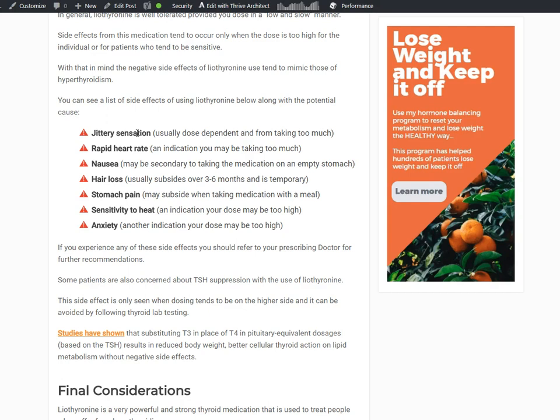The next one is a rapid heart rate. In the medical world, this would be called tachycardia, and you might have a resting heart rate of greater than 100. That's not a good thing. You don't want to put that much demand on your heart. If you do have issues with taking T3, that's an indication that you're probably taking too much, or that you may need to switch to something called sustained release T3, which slows down that absorption throughout the day. Alternatively, this might be somebody who would benefit from splitting that dose and taking a low dose several times per day. So that's the heart rate, but that's one of the serious ones that you want to watch out for.